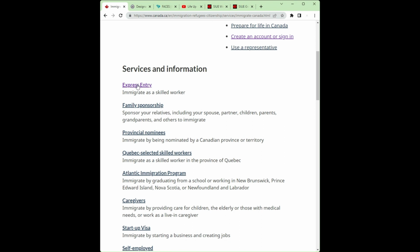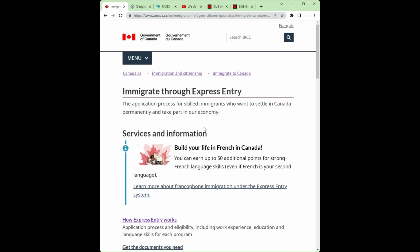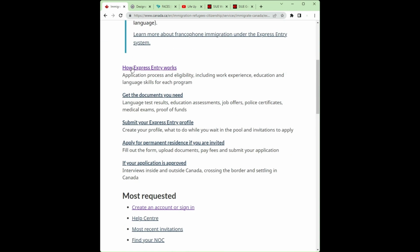The first one you're looking at is Express Entry. You also have Provincial Nominee, Quebec too, then Caregivers. But now you're looking at Express Entry. So this is the page for Express Entry: how Express Entry works, the application process and eligibility, including work experience, education, and language skills for each program. There are different programs under it, but it is point-based.